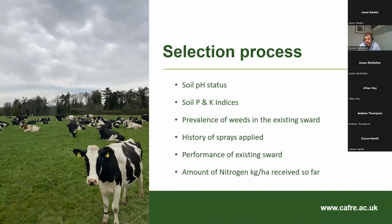So yeah, just again, selection process. We picked out 3 fields, or 3 paddocks, sorry, that constituted our 6 hectares, and what we needed in these 3 paddocks, or why they were chosen. So their soil pH was all 6.3. Clover is more delicate and more susceptible, it's more critical to have the soil fertility right. So it's very important to have that soil pH optimum there.